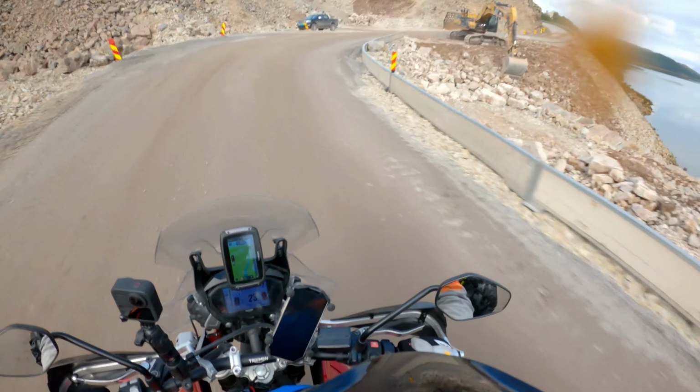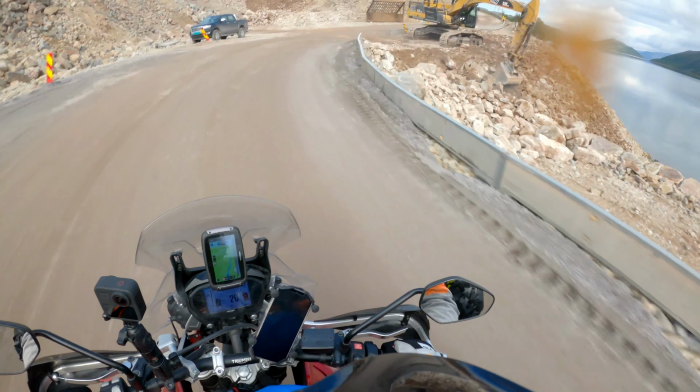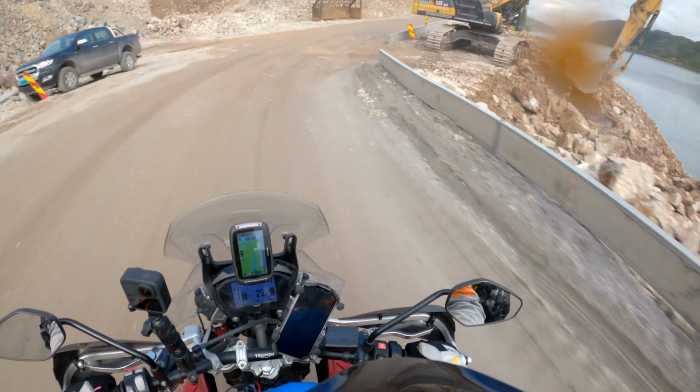It was such a lovely tarmac before this road construction site next to the fjord.